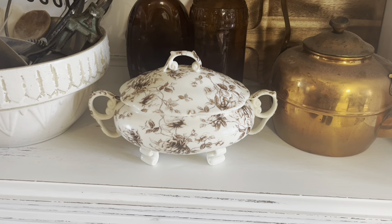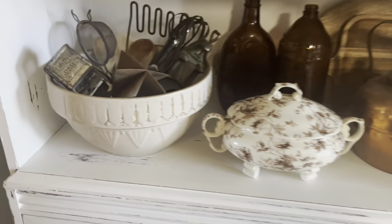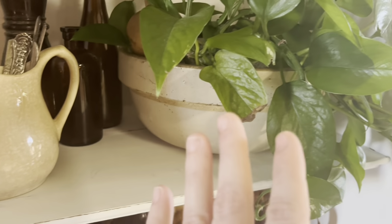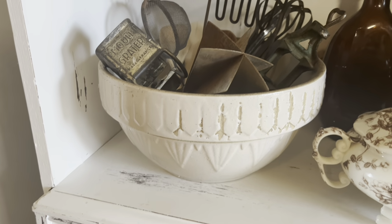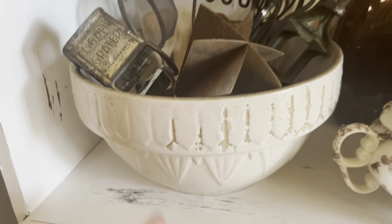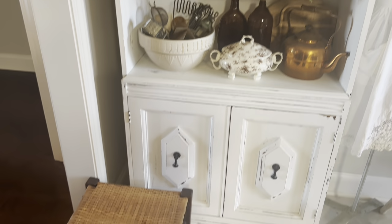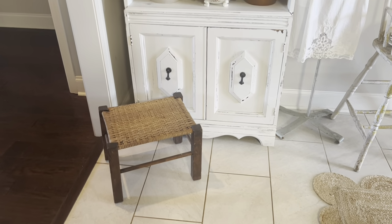This beautiful transferware piece I recently thrifted for $6, and I love my bowls. I got them both for a really good deal. That one I believe was 20 bucks, but y'all are gonna die. I thrifted this bowl for $6.99. This bowl right here at Vintage Pickin' would be at least $50, $60. And I just have it filled with old kitchen utensils. Buster's moved my stool. And that stool is also a thrifted find.